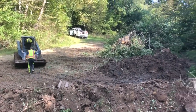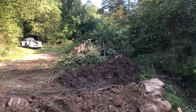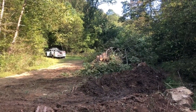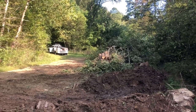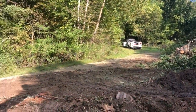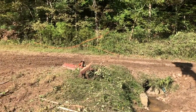There's a whole pile of them T-posts. They was all rotted out. I threw them in there and buried them. There's a big pile of brush. God, I hate brush. I bet them people's gonna die when they come in here and see that. It don't take very much brush to make a big old pile. Look at all them concrete culverts, got messed up in weeds.